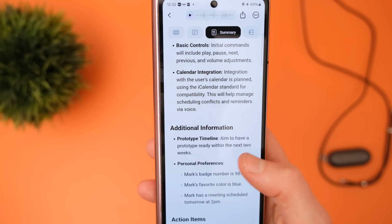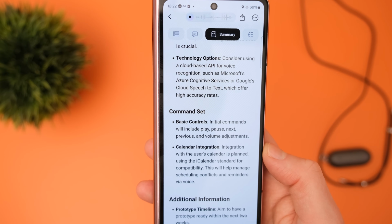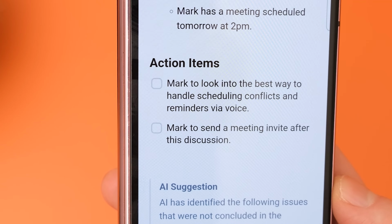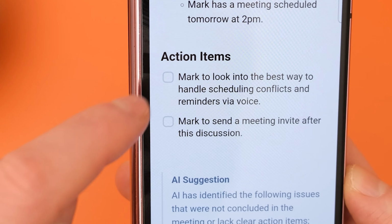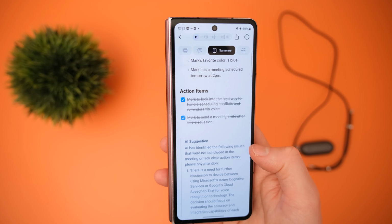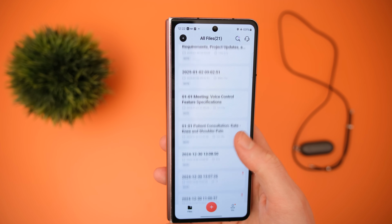It even created a handy checklist again, reminding Mike, our made-up character, to send out that meeting invite. And if you see this, it suggests topics that AI thought we missed again. That's a feature that I could really see being incredibly useful in real-life scenarios. I'm genuinely really impressed with how it's handling these conversations, but I've got one more test to do.